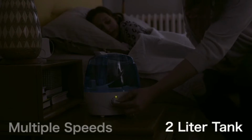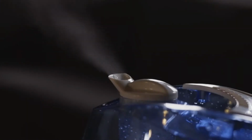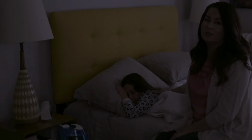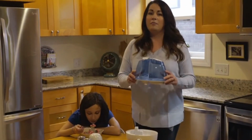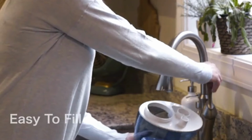The 2-liter tank and multiple speed settings help me control the humidity in the house. And the powerful mist output ensures that the room is comfortable within minutes. Shh! Kids don't like noises when they're sleeping. Luckily, this product is silent. Many humidifiers are difficult to clean and refill, but the VicTsing humidifier is different. The large tank mouth makes it easy to clean and disinfect, which helps me prevent bacteria growth and protect my family.